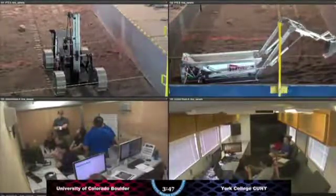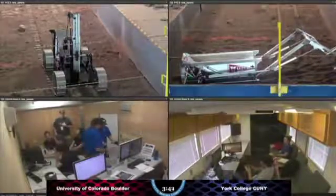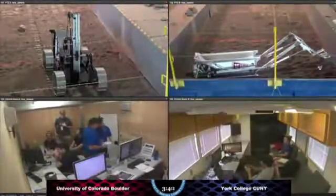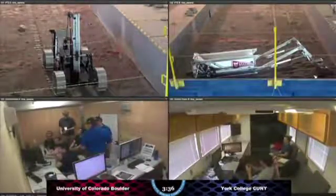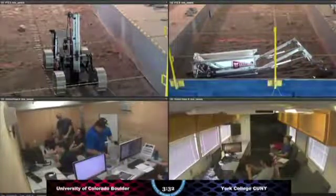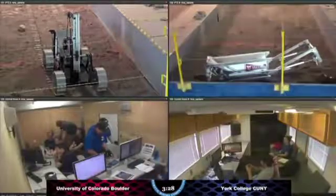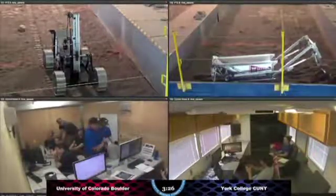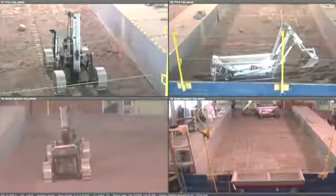So it's exciting to see the York College robot extending its digging bucket. We do have 3 minutes and 40 seconds remaining, so it's going to be exciting to see what progress this York robot makes, now that it's finally into digging position, and how much it's going to be able to dig in the 3.5 minutes that remain.